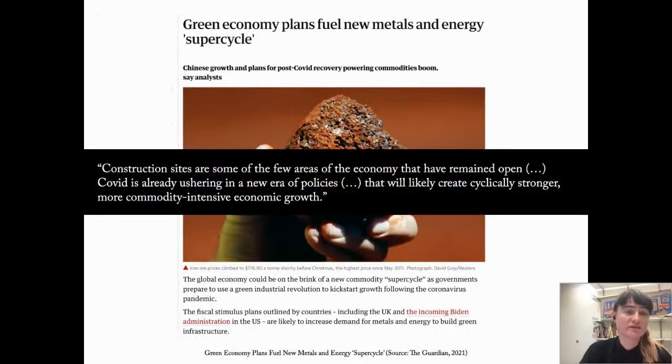Worse, post-COVID, new policies are being put in place that stimulate and increase demand for mineral-built infrastructure, even called green infrastructure, cloaked in a narrative of progress. And I quote, "Construction sites are some of the few areas of the economy that have remained open. COVID is already ushering in a new era of policies that will likely create cyclically stronger, more commodity-intensive economic growth."